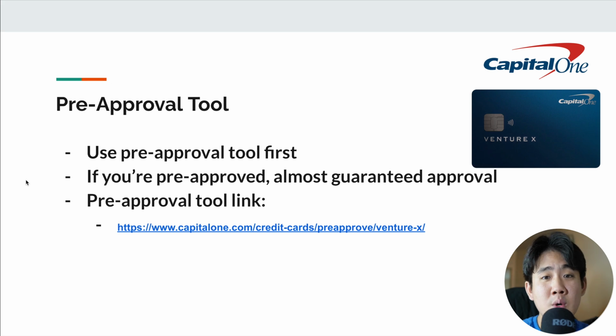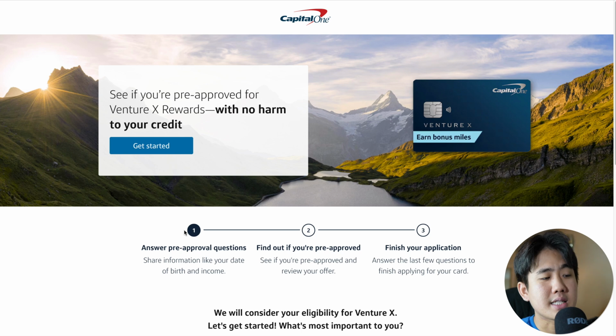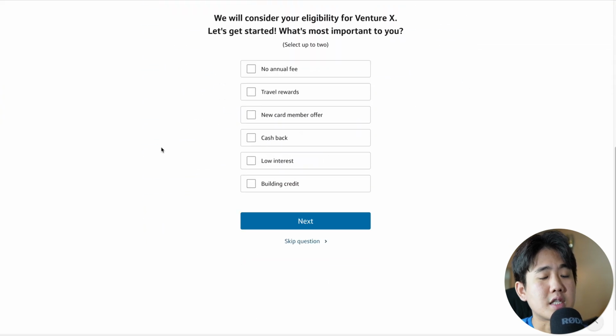The first tip I can give you on instantly being approved for the card is use the pre-approval tool. This is a tool that pretty much tells you if you'll be approved for the card or not. If you go through the pre-approval, it's almost guaranteed that you'll be approved for the card. The pre-approval tool is right here, so let's click on the link. It's going to be capitalone.com/credit-card/pre-approve/VentureX. So you can see if you're pre-approved for Venture X rewards with no harm to your credit. You're going to get started here and just go through all the steps.